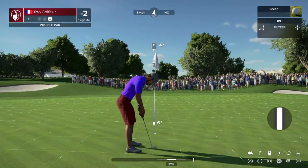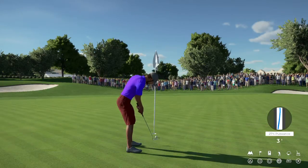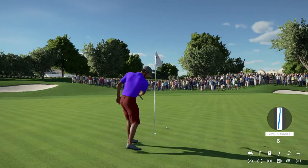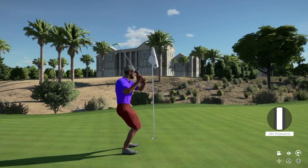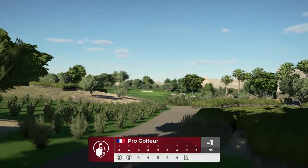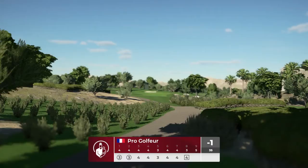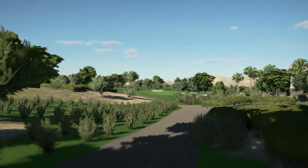A bit long on that one. This putt's about 4 feet from the hole. That was a gallant attempt. Bogey putt coming up here. And down it goes. Let's head to the next. Our leader is a couple of shots up at this stage.